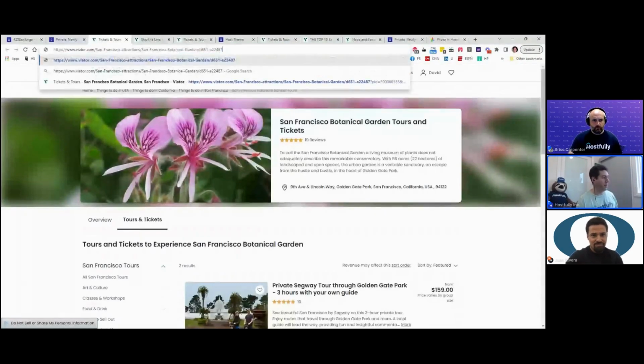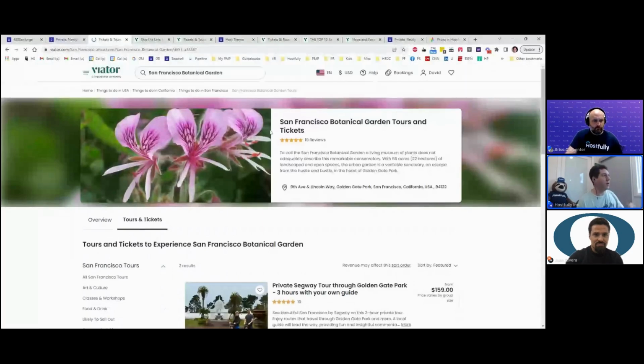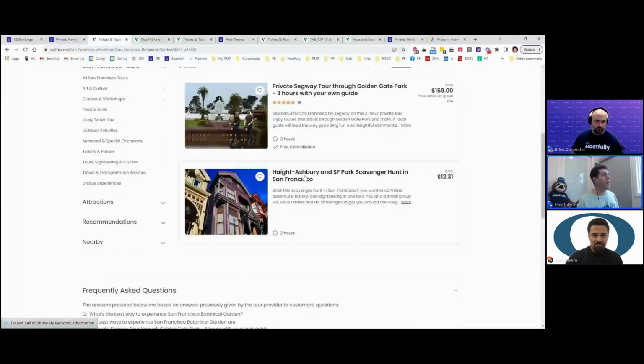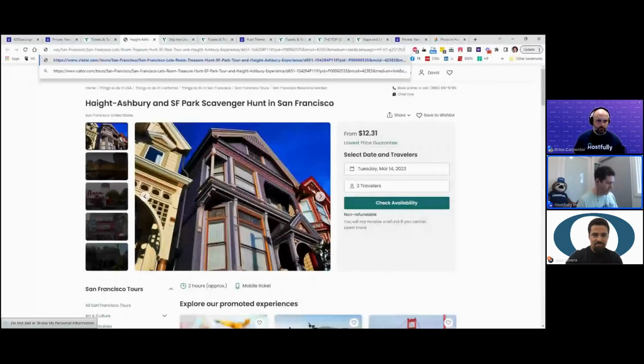So I just cut, you see, I'm going to paste it again. I'm just going to cut all this stuff afterwards. And this is really what the URL is for the botanical gardens here. So now I find whatever tour I want to include. Let's say it's Haight-Ashbury, this one. Then you add what I just cut to the end here, and this is the new URL for that item.